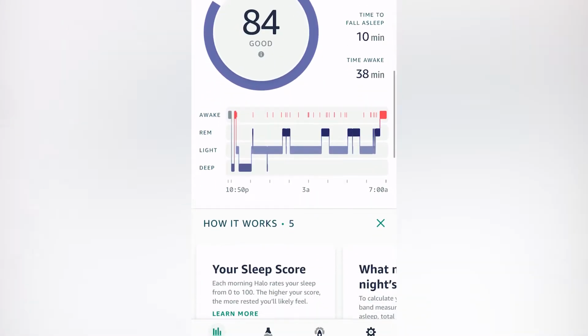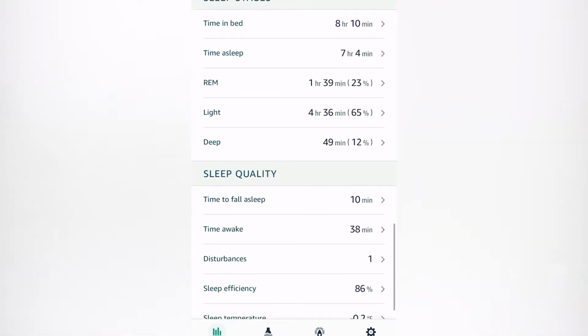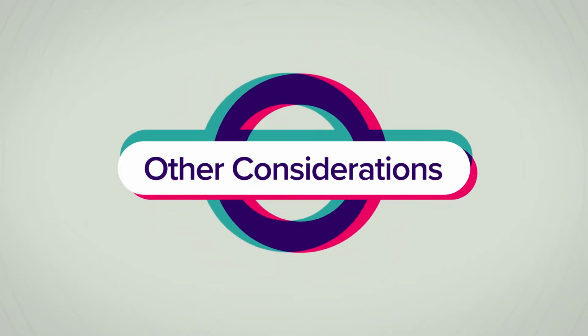The next thing I want to talk about is the sleep tracker. And I'm on the fence with this one because I really don't know how accurate it is. When you wake up, it'll calculate your sleep quality and it'll show all the information about it as well. I found that my sleep number changed throughout the day, so I don't really know how accurate that is. But it is interesting to look at for the most part.